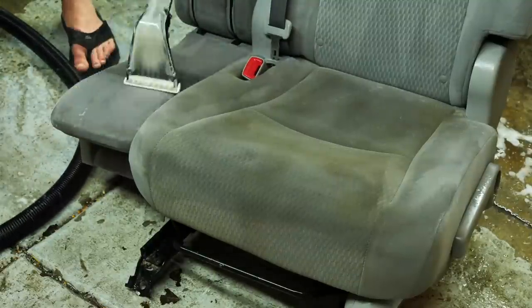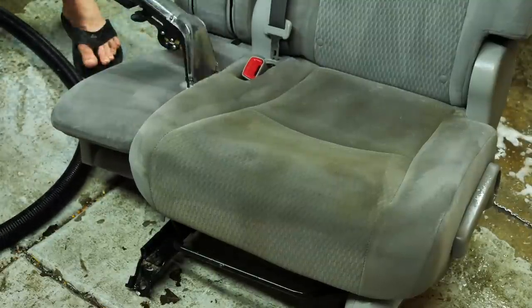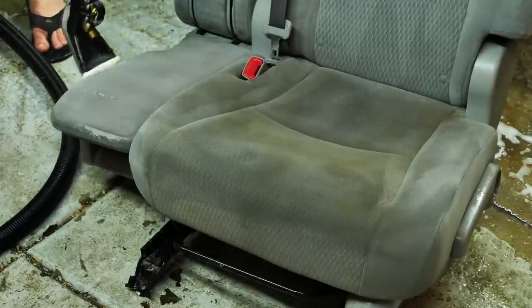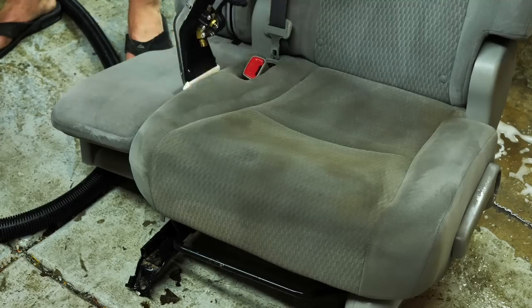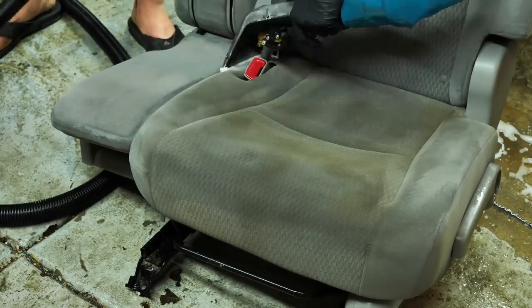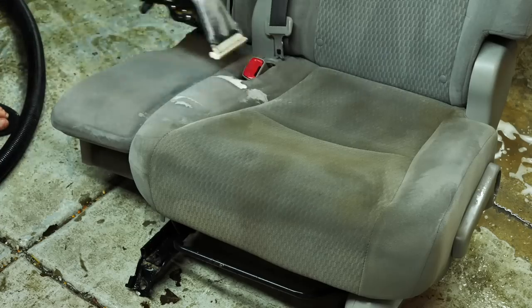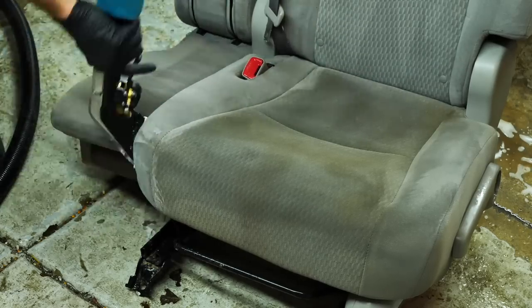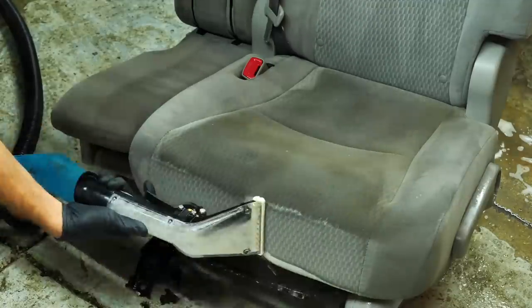gonna miss something. I had a comment the other day, somebody mentioned why didn't I take the door panels off to clean the speaker grill? And as much as I would like to be that thorough, take the dashboard out for that matter, clean all the air vents out, go through the whole thing top to bottom, you're talking weeks worth of labor to break down every single component and clean it.